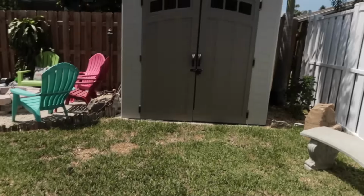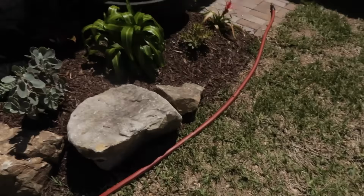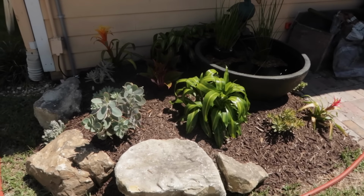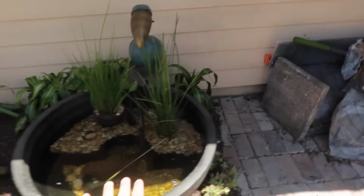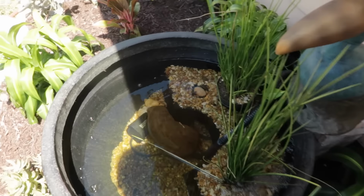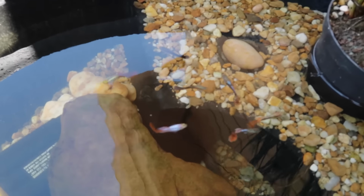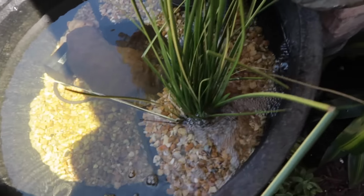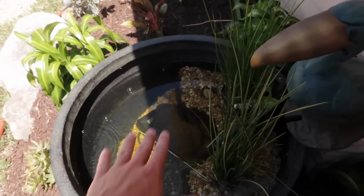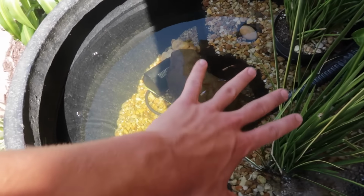Pathway, we got our shed, the bench right there, our fireplace, and then right here, which is our most recent build, is our berm with all our plants, and then our guppy bowl. So right now it's the same day I got these fish, so I'm not even gonna bother feeding them just yet. But as you can tell, look at the colors on them, absolutely insane. This is gonna come along really good. This is nowhere near done on the inside. There's gonna be more fish, but not only more fish, actually a lot more plants.